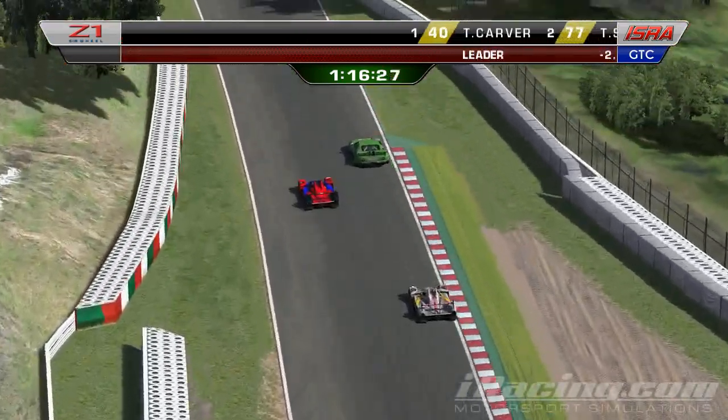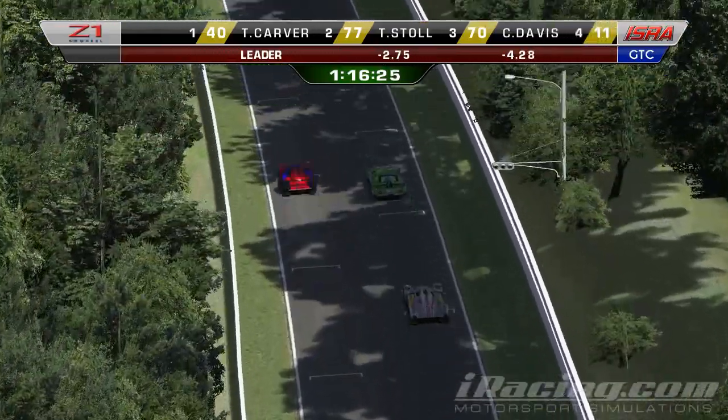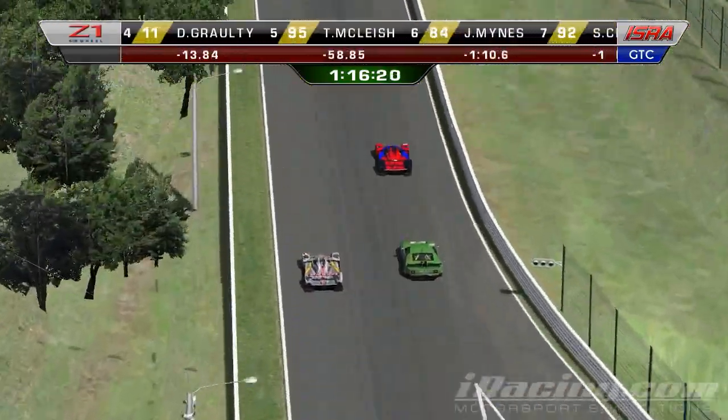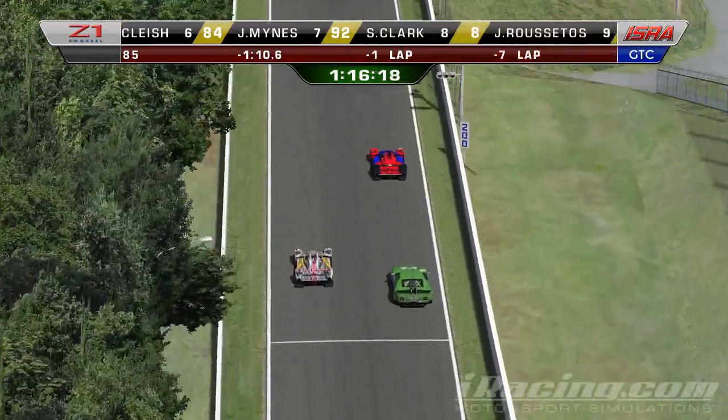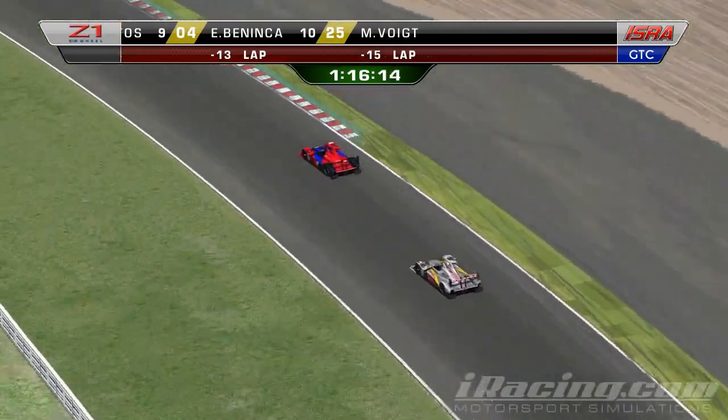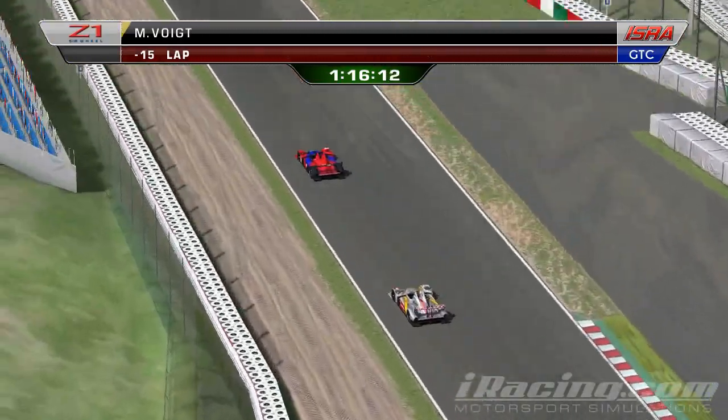And back with Daniel Coroni there. Looks like Daniel Benefield's not any worse for wear in that contact there, going around Tim McLeish, who's running a very solid 5th in the Ford GT. You can see the cars topping out at roughly the same speed, but of course Tim McLeish having to brake for the turn.